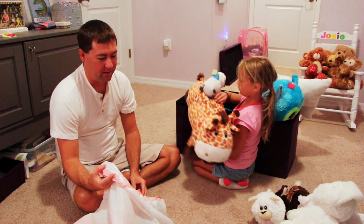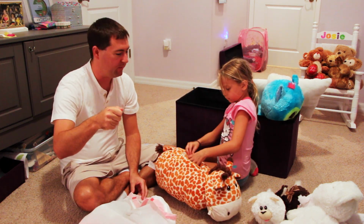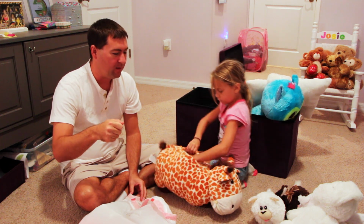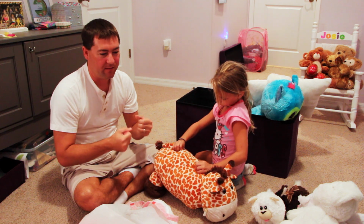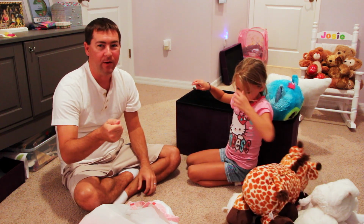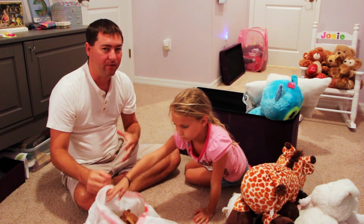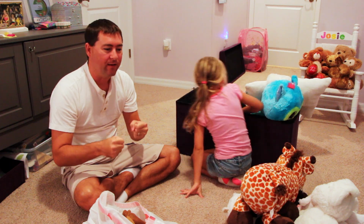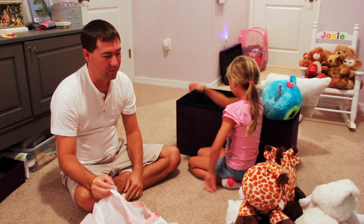Now, when we first started this, I would usually just go ahead and hold them up for her and ask her what she wanted to do with them, rather than her having to hold each one, because that increases the connection when you're actually holding it. Whereas if I just hold them up, then she can just look at it and make the decision without getting that touch. It's a little easier to let go, especially with stuffed animals.